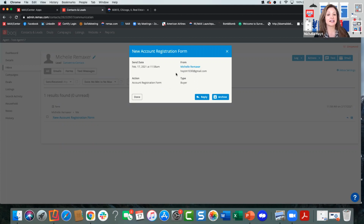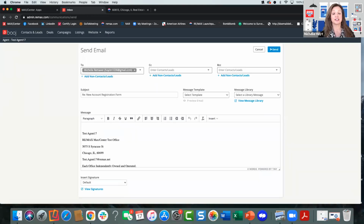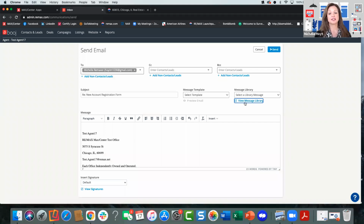But in this case, I can reply right away from here. It'll automatically fill in this person's information. It fills out my auto signature and I can type in whatever questions I want to try to connect with them. We're not going to have time to get into this, but you can set up pre-responses. See where it says view message library? There's a place where you can actually add a certain response, like what I've done here.